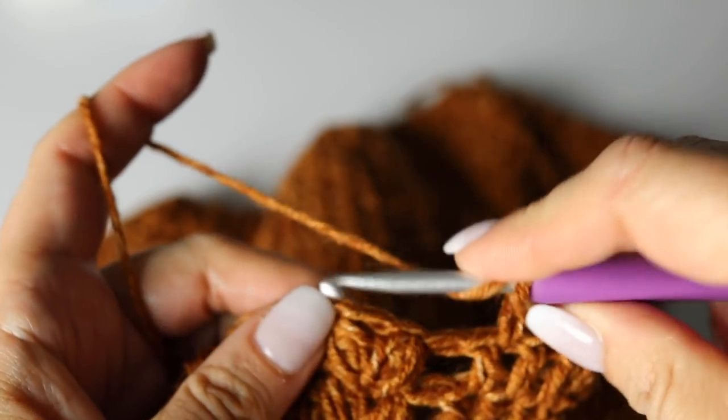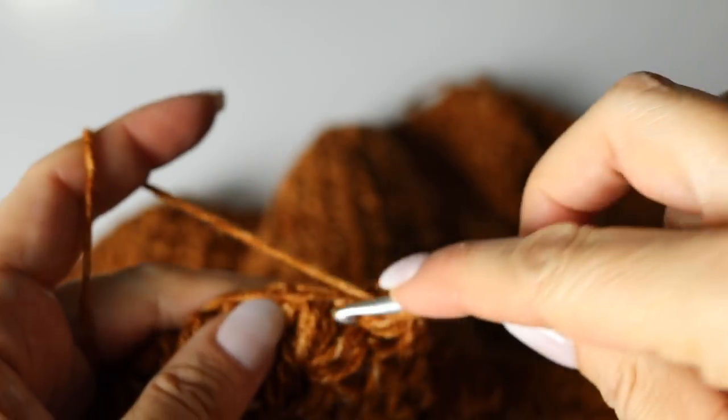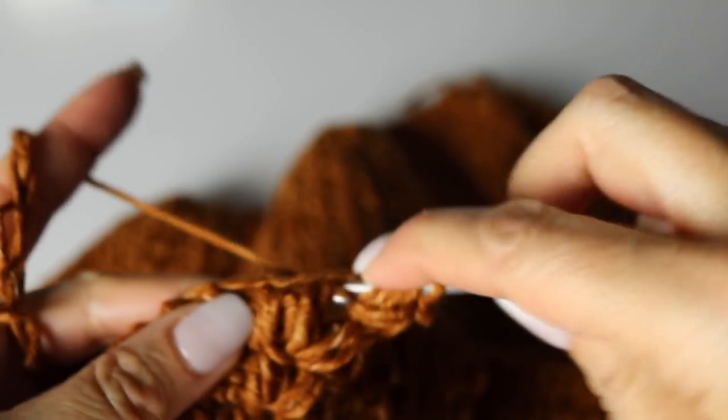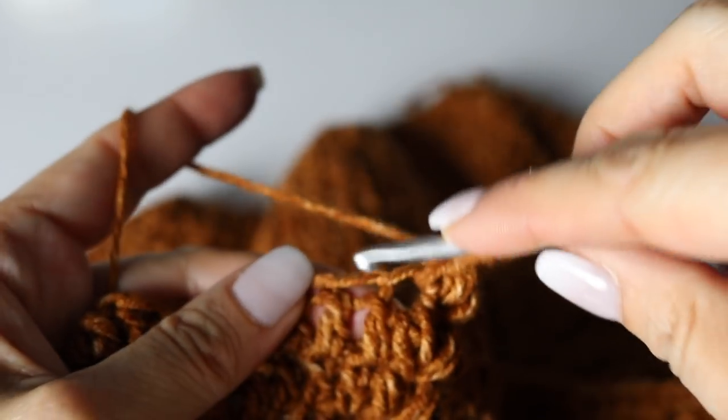So for this round, you're going to continue making the same thing, adding one double crochet in between each and every flower. And then you're going to continue in pattern, having five double crochets in between your flowers until the end of round 32. And this is what you're going to continue to do for the rest of your pattern.